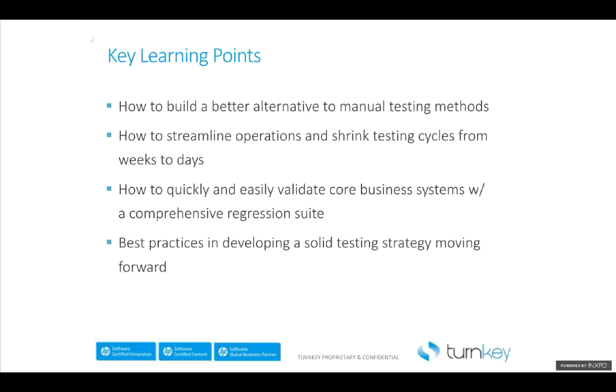So manual testing is an approach, as you know, that can be time-consuming. We're going to look at alternatives and ways that we can actually improve that. We're going to address how you can operationally streamline and shrink your testing cycles from long-standing projects that take months down to weeks and even days.